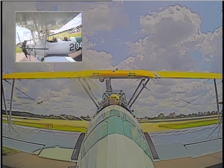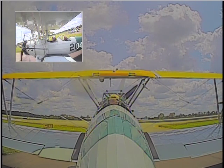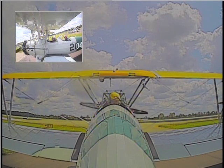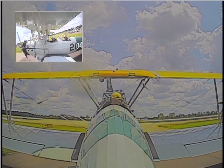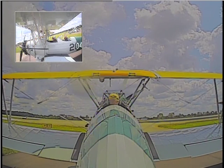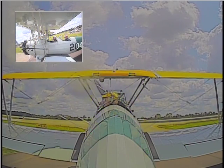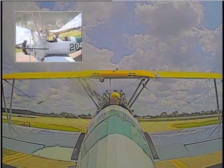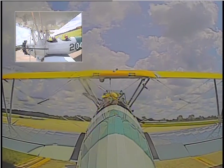Kalamazoo Tower information, India 1553 Zulu, weather wind 140 at 8, visibility 1. Kalamazoo Tower, Stearman 1, we're at the Air Zoo with India, ready to taxi, runway 17 at Foxtrot intersection departure. Stearman 1, Kalamazoo ground, runway 17 at Foxtrot, taxi via Bravo, Foxtrot. Bravo, Foxtrot, Stearman 1. Okay, here we go.